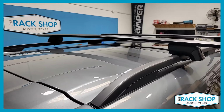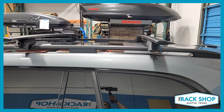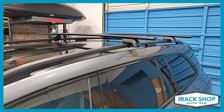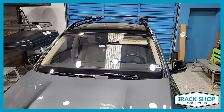Overall, you have a weight carrying capacity of 165 pounds evenly distributed, and crossbars can be mounted in a variable spread. So overall, a great rack system for different types of gear and accessories, whether it's bikes, kayaks, cargo, etc. So this has just been a quick walk around for this vehicle.